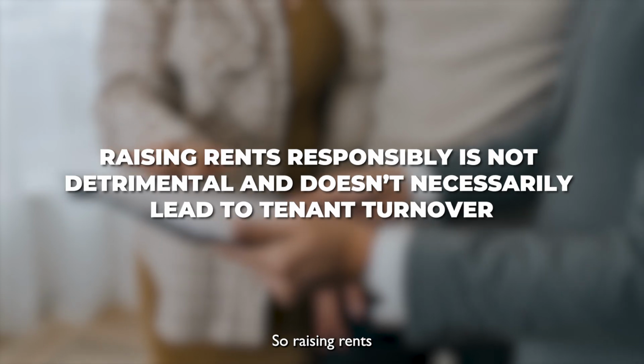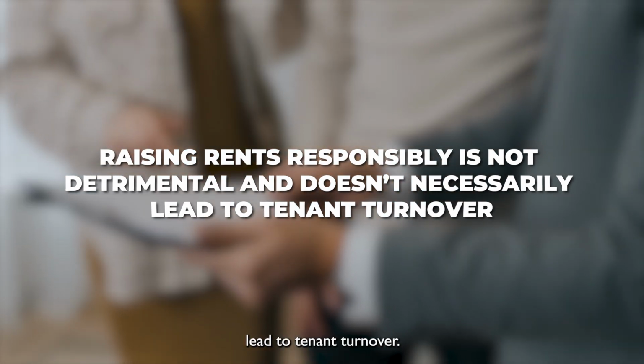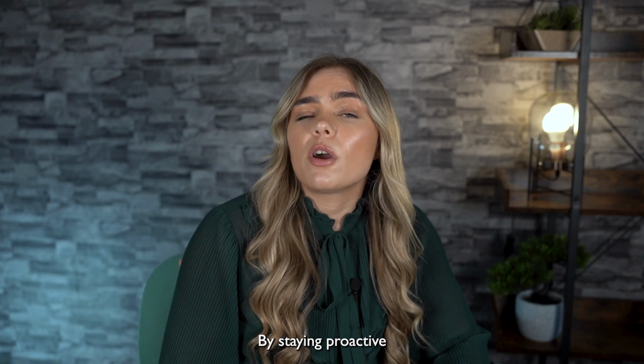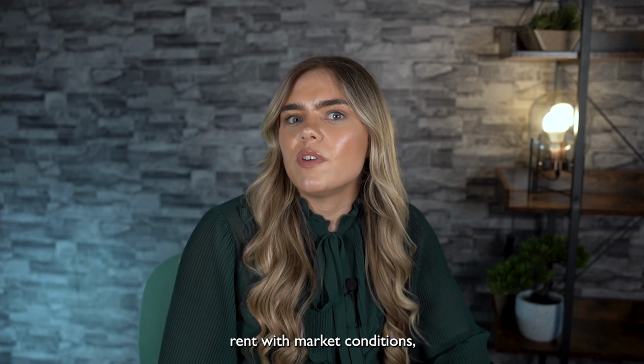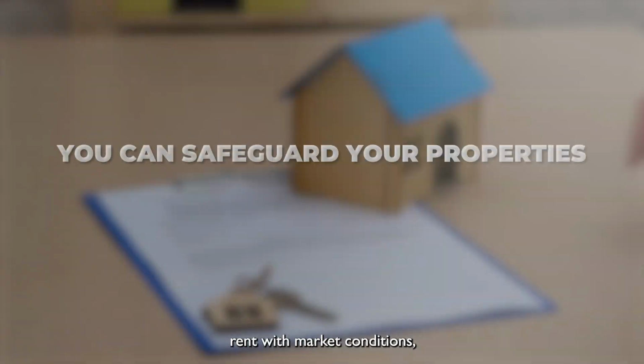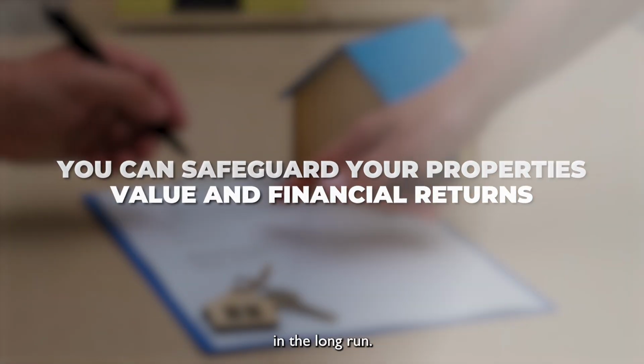So, raising rents responsibly is not detrimental and does not necessarily lead to tenant turnover. By staying proactive in managing your investment and adopting strategies to align rent with market conditions, you can safeguard your property's value and financial returns in the long run.